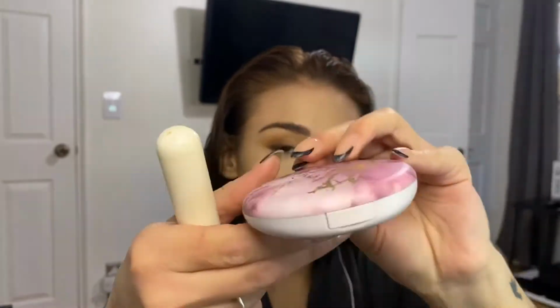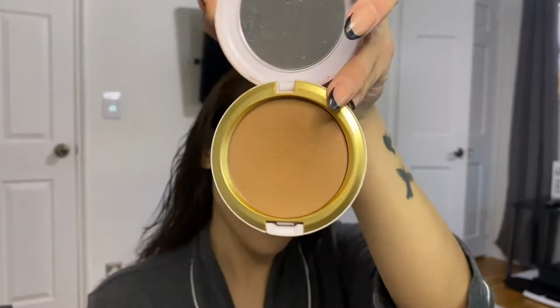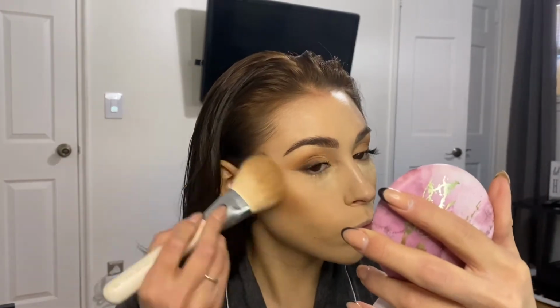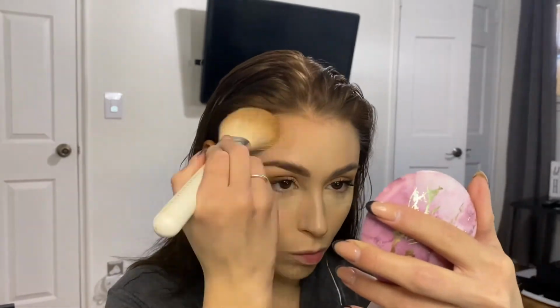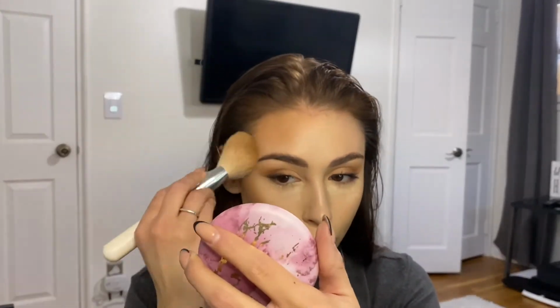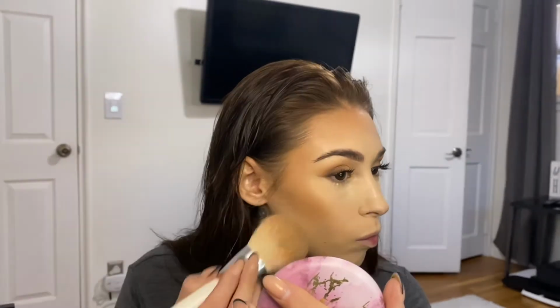For bronzer, I'm taking my MAC Cannon Dreamin' bronzer. This was a limited edition bronzer from MAC, but we actually do have it in the cosmetic company's store. I feel like this is the perfect tone bronzer for me. Not too warm, not too cool, just perfect. I'm taking this on my cheekbones, a little bit on my forehead, and I'm just bronzing up the skin a little bit more because I need some life back to it.